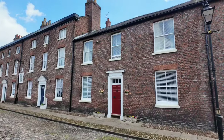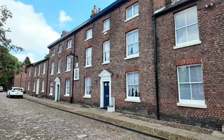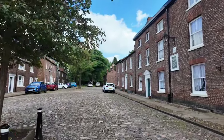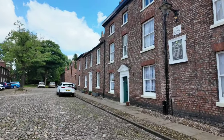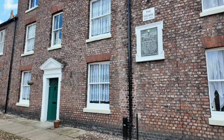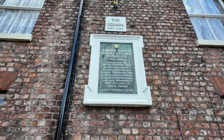How beautiful are these houses? And the road. You wouldn't swap it for tarmac, would you? Is that nice? I don't know where the entrance to that church was. I thought it would have been here, but it's not. So, here we go for the sign. I don't know if you can see that.